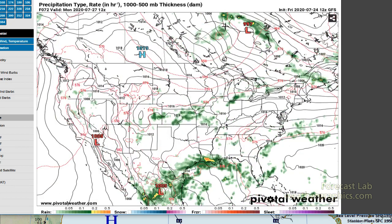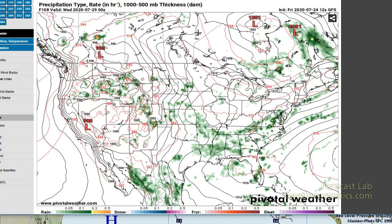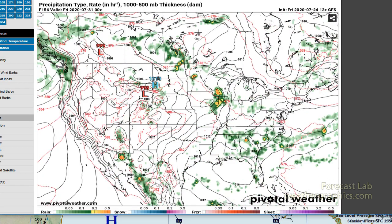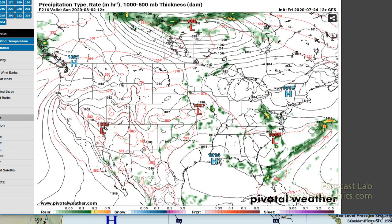And let's see what happens early next week. Any big changes? Looks like a lot of moisture down there on the Gulf Coast. And we'll just kind of page this up until a week from now. Yeah, looks like more of the same. So we got another several weeks of this before we start picking up a lot of the fall patterns.